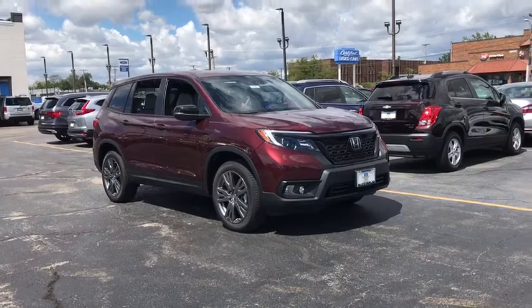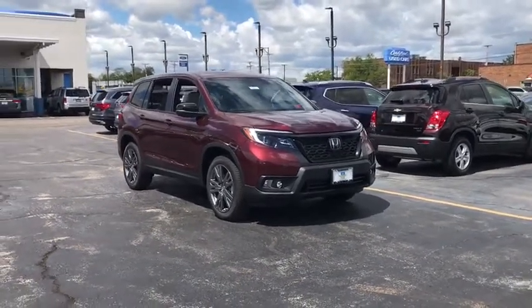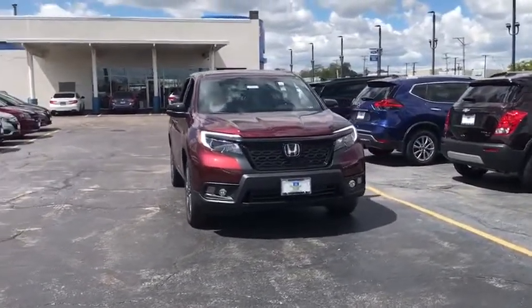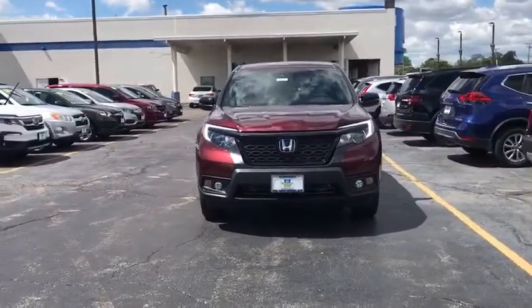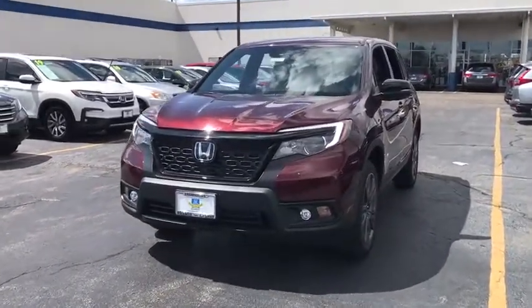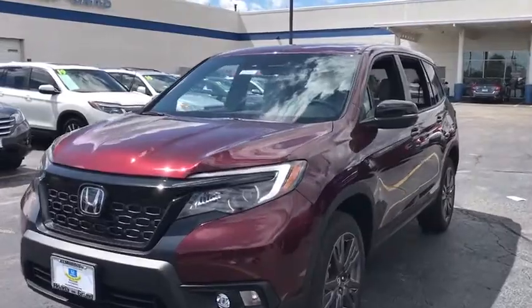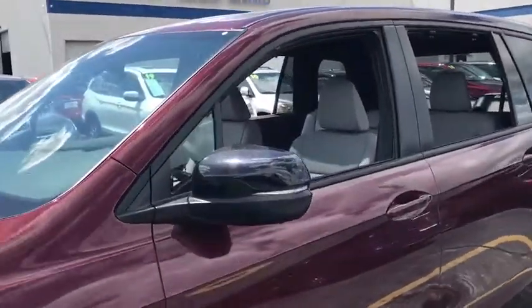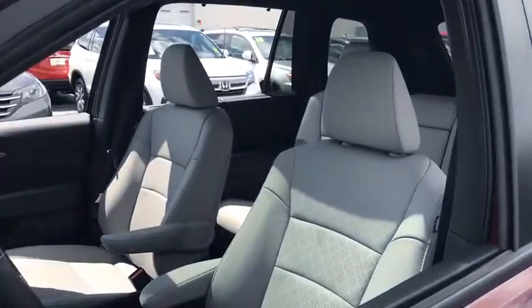Take a ride in the 2020 Honda Passport. This compact SUV from Honda is a good compromise of size and comfort. The compact design lets you maneuver well through heavy traffic while still having ample space to carry most anything you need. The Passport, which was assembled in Lafayette, Indiana, also gives you the comfort of Honda reliability and quality.